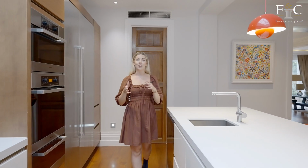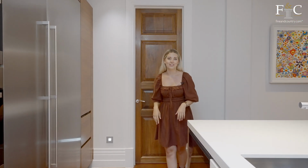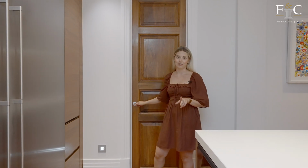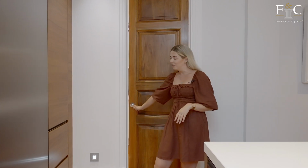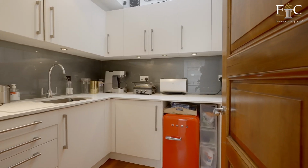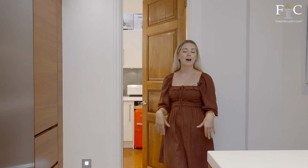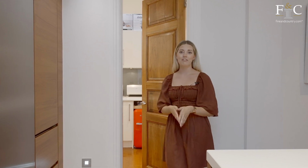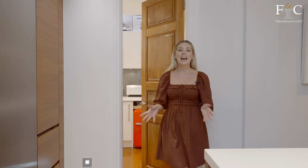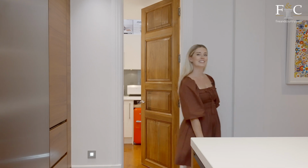Something you might find unusual about this room is this seemingly unassuming door behind me. It's not a pantry, it is actually an additional little tiny kitchen. The owners call this the separate chef's kitchen, and I'm not sure if you could prepare very much in here, definitely not a 3-course meal, but if you were hosting a party and you had a bartender or a private chef, they could hide away in here making canapes or cocktails, and that just sounds perfect to me.